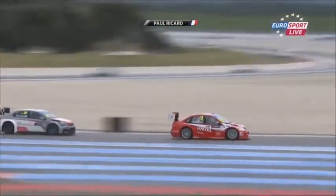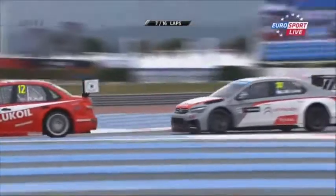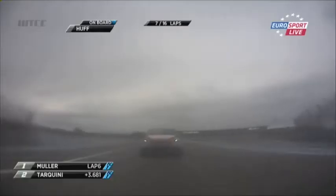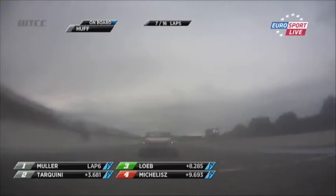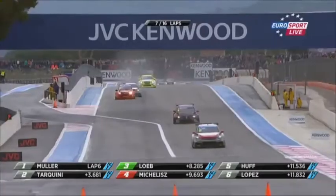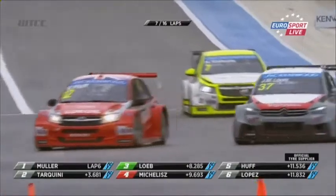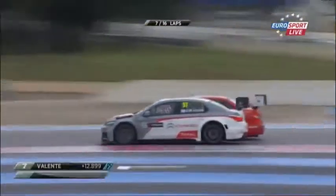A few more spots of rain on the camera lens. It is still drizzling. Not many umbrellas up in the grandstands, but like British racing fans at this time of the year, the French are a hardy bunch. Not easy for Lopez to overtake Rob Huff. At the moment he's already 2 laps on his tail. There's no gap. Well, the fastest laps: Ivan Muller 1:44.4, Tarquini 1:45.1, Loeb 1:44.3, Huff 1:45.5.